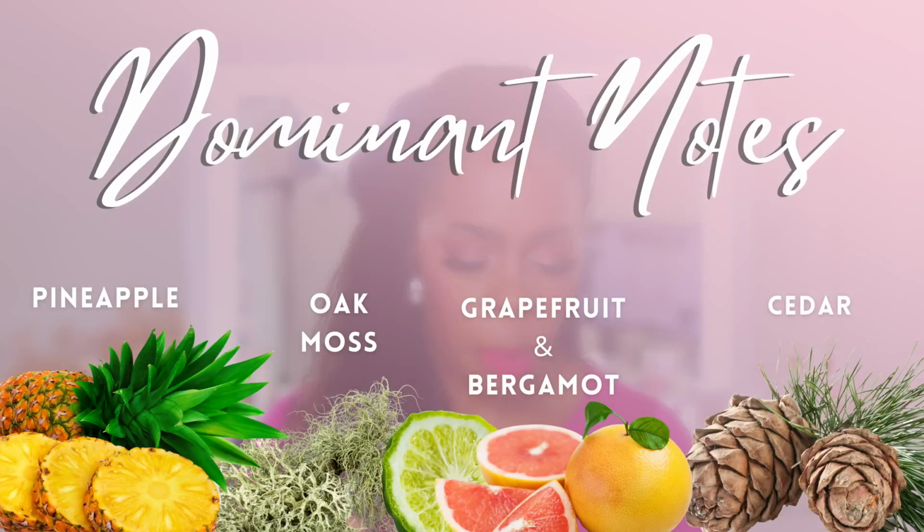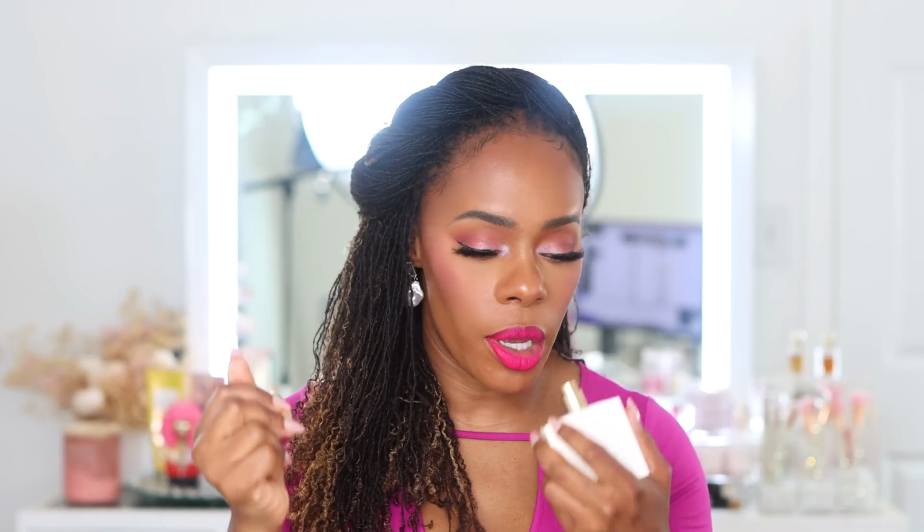It's like this perfect balance of juicy, sweet pineapple with the freshness of grapefruit and bergamot. You've got a little bit of jasmine in there, just balancing everything out because it is very woody and oakmossy, but you do need something with a floral component to kind of ease everything out, and that's what it does. And then you have this cedar and patchouli again. Cedar can come off as masculine to the feminine wearer. So try before you buy, but unmistakably a sillage monster. Again, this one is HACIVAT by Nishane.